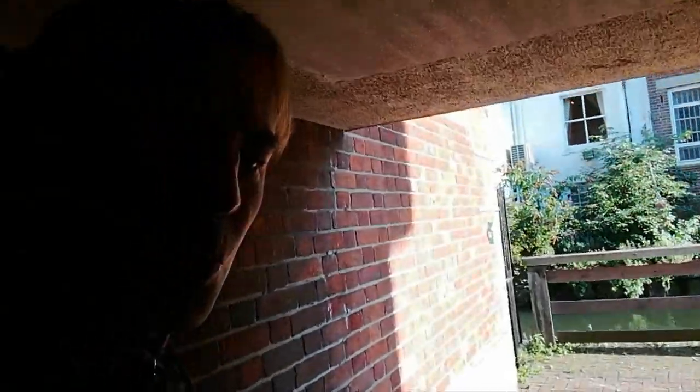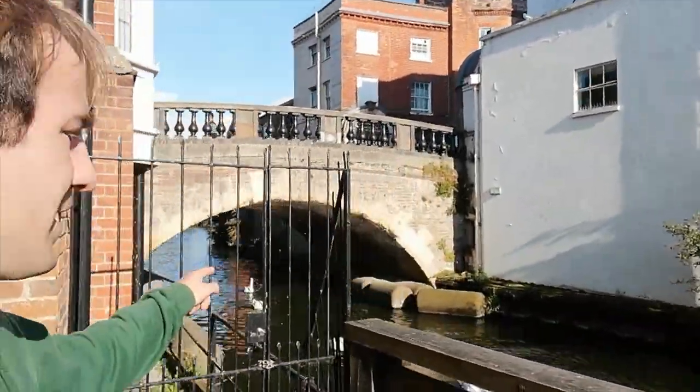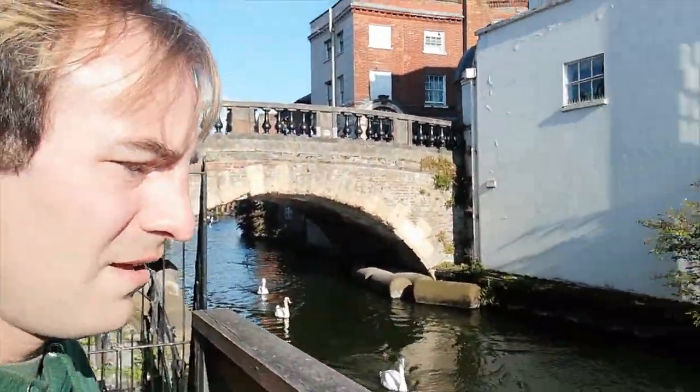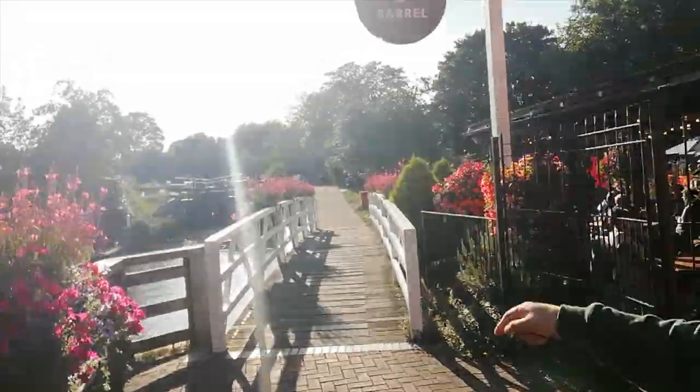So we come to the end of the tunnel and there's the bridge we were on a moment ago. So see what I mean? You can't walk that way. There's a lot of swans. So we're going to go now over the bridge this way. Sorry, I am looking very silhouetted. We're going to go over this bridge to the lock, and that's where we will conclude our visit to Newbury.